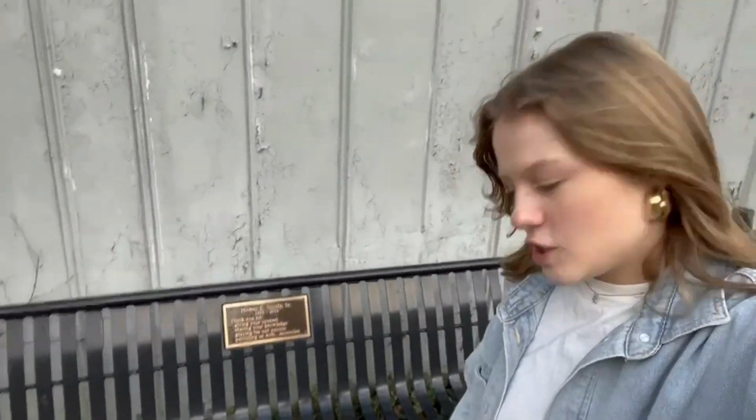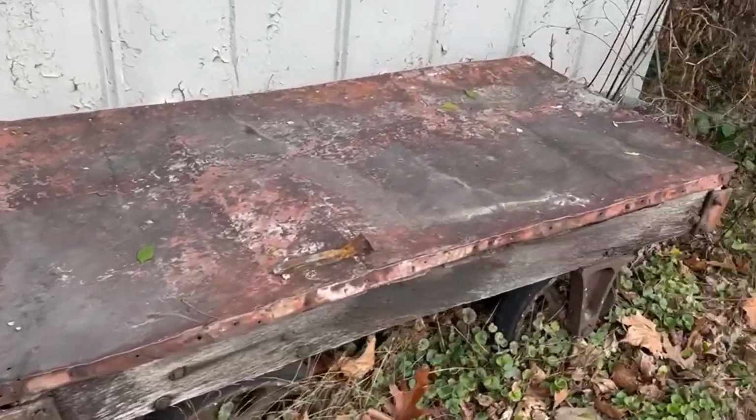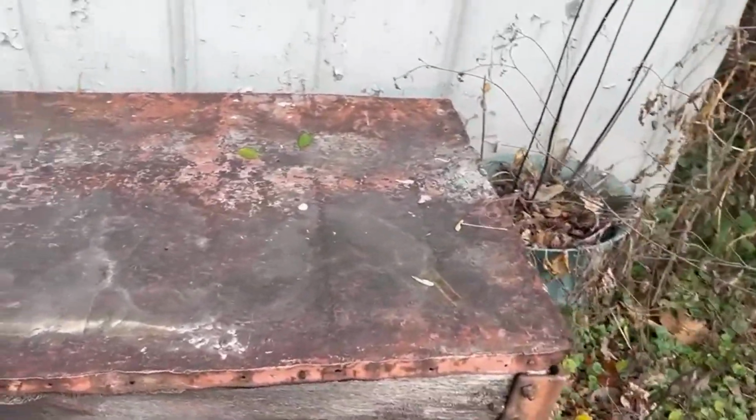But we have a beautiful little bench here for me to sit down. This has been a wonderful tour. I'm so glad you guys have come with me. Well guys, what do you think they use this for? Let Miss Whitten know.